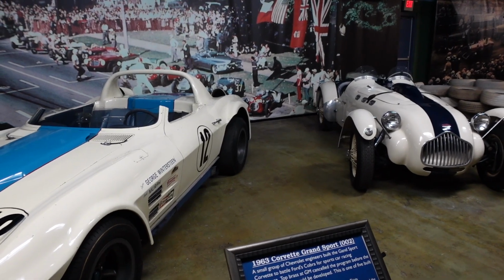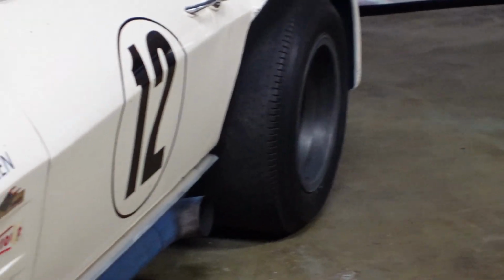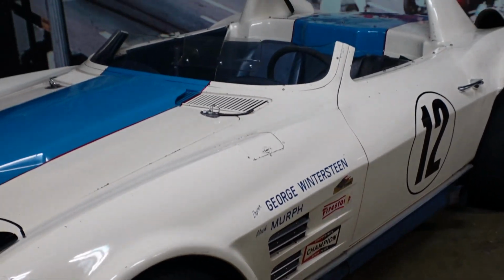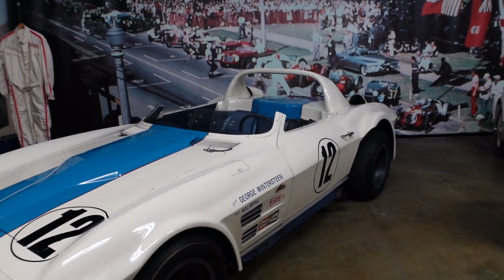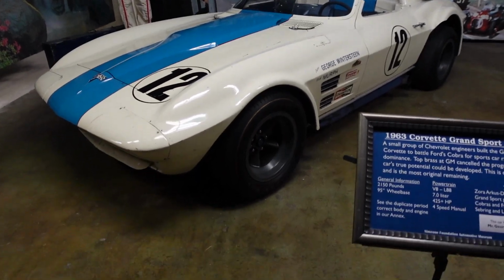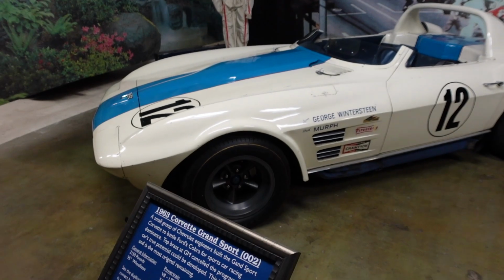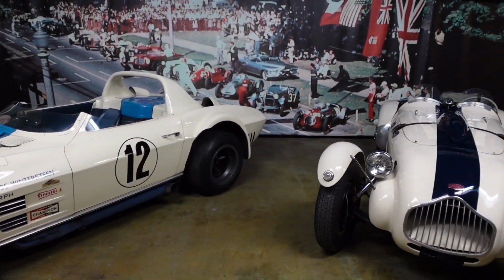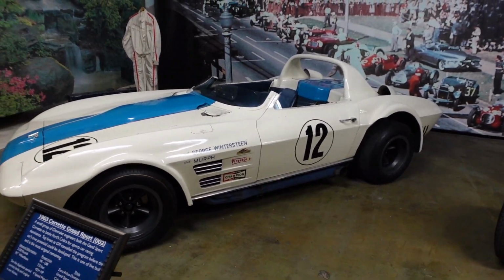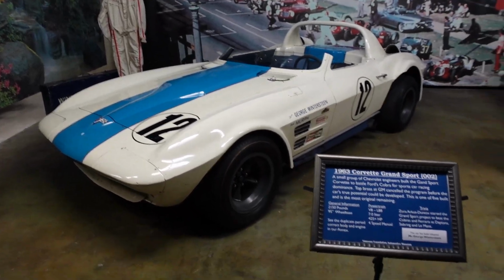1963 Corvette Grand Sport, number 2. Those bias ply tires, got the stickers. Everything on here has been on this car since 1962. Raked windshield there, 2,100 pounds roughly. We're going to look at the plaque here in a second. Look at the size difference though, because the Grand Sport is not a big car, but it is bigger than the Allard. If we look at the Allard, got the racing suit in the back.